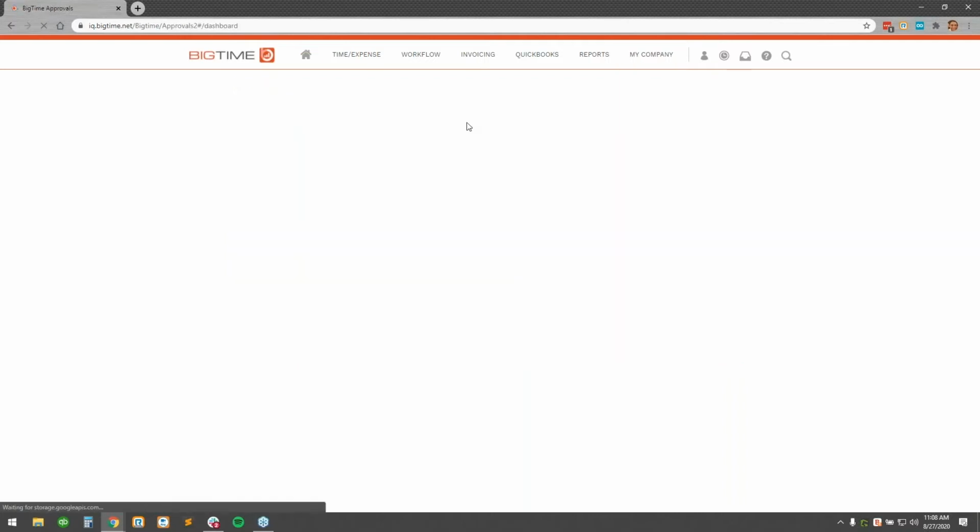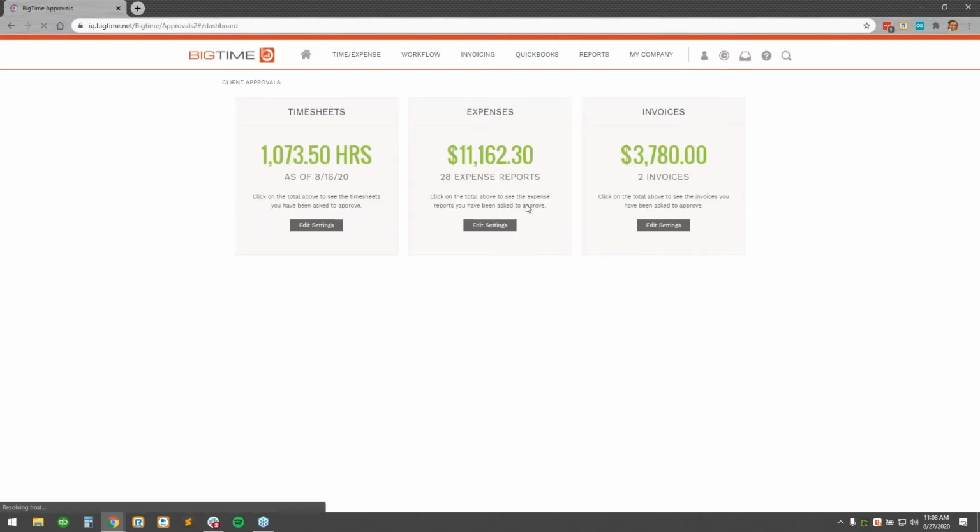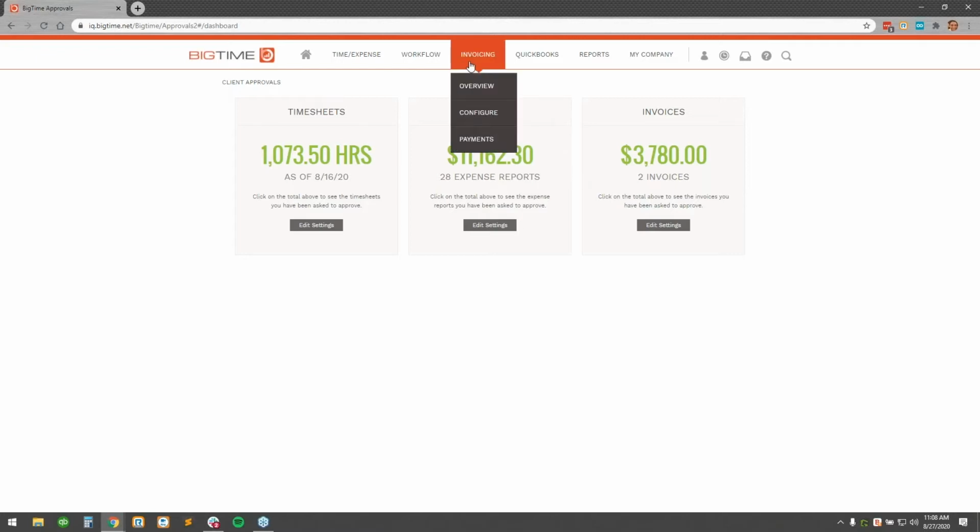So in the pending approval section, you'll be able to see all of the timesheets, expenses, and even invoices to make sure everything is as accurate as possible. Again, to just increase that cash flow and make sure people know what they're paying. Since we have everything approved and ready for invoicing, we're going to jump over to the invoicing overview page.